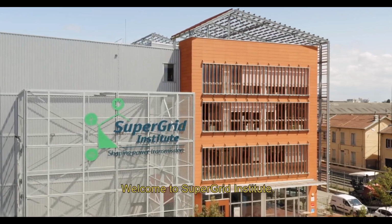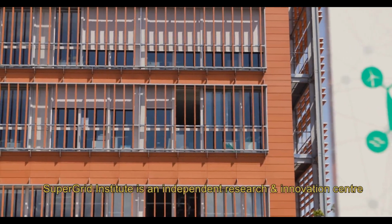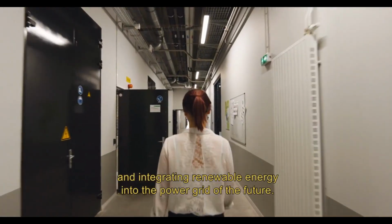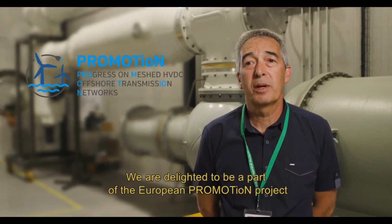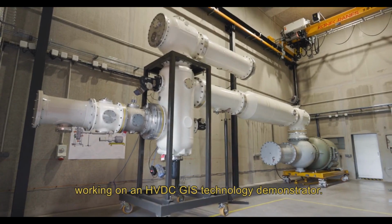Welcome to SuperGrid Institute. SuperGrid Institute is an independent research and innovation center dedicated to developing HV and MVDC technologies and integrating renewable energy into the power grid of the future. We are delighted to be part of the European PROMOTION project working on an HVDC GIS technology demonstrator.